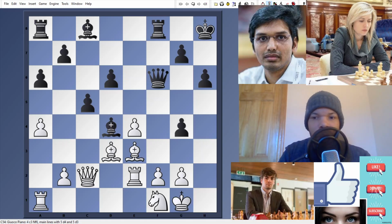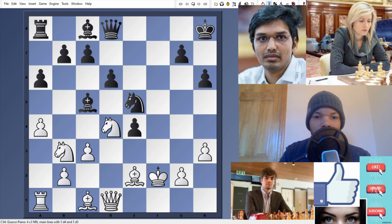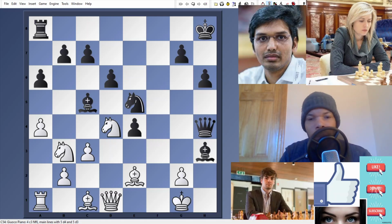There's a big contrast between this position right here, where black really can't get to the white king at all, and this position right here. Now you see the difference. And of course, there's all types of ways to go wrong in this position.